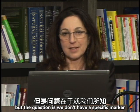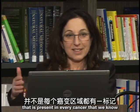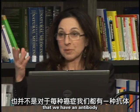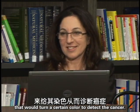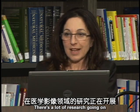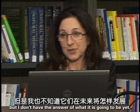The question is that we don't have a specific marker that's present in every cancer, let's say, an antibody that would turn a certain color to detect the cancer, because the cancers are not all the same. So people are looking at using a variety of probes. There's a lot of research going on in the world of imaging and optical imaging. But I don't have the answer of what it's going to be yet.